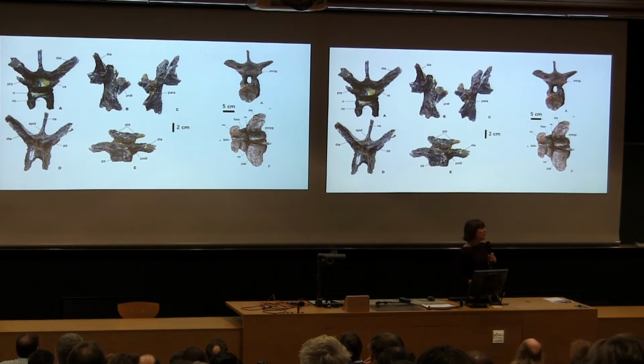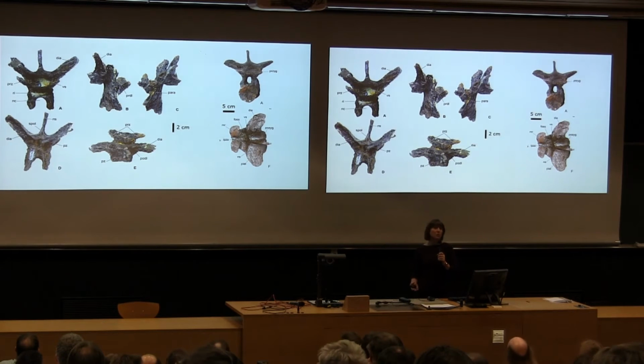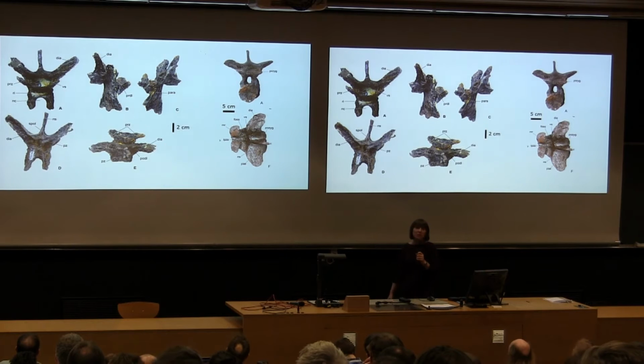Now, stegosaurs have really, really unique dorsal vertebrae. Their dorsal vertebrae are stretched and elongated. And one of the autapomorphies of Stegosaurus musi, when it was first described, was that it didn't have these stretched, typical stegosaurian vertebrae. And our new specimen has a dorsal neural arch preserved, a single dorsal neural arch, and it's not stretched. This is it.